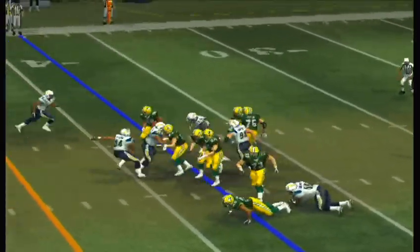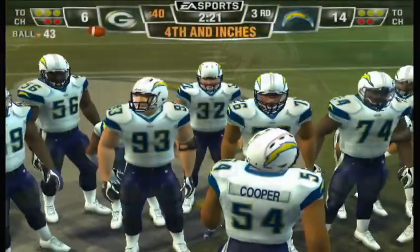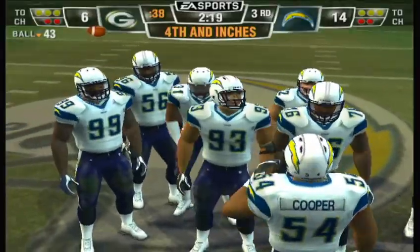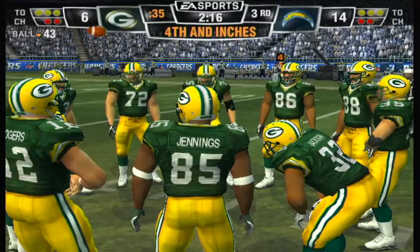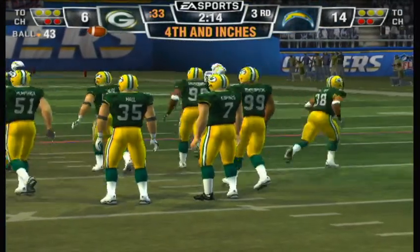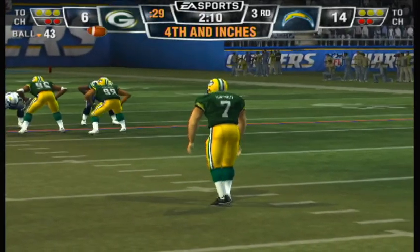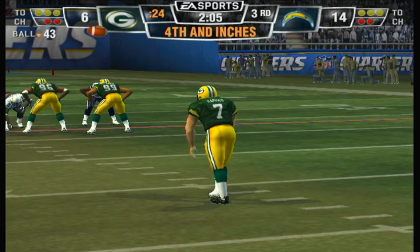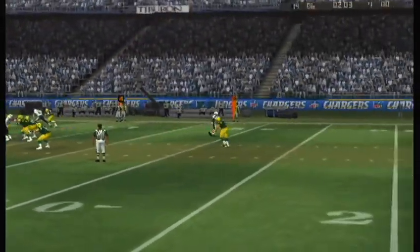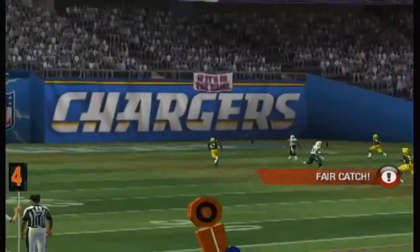Here's the halfback. He did what he could, but it still won't be enough for a first down. The coach sends out the punt unit for the third time. Signals for the fair catch.